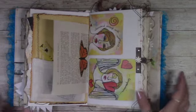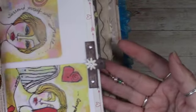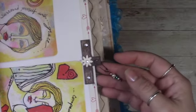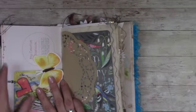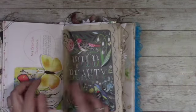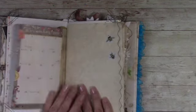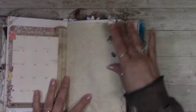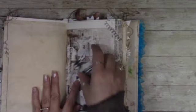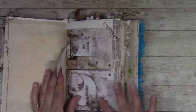Here I have another edgy. This is the way this edgy looks, with a little tab. It has this little light bulb pen. Another butterfly. Here's the other side of that beautiful paper. Brown doily. Some more of that beautiful planner paper. I added these cute little beads to this one here. More butterflies. Another one of that beautiful paper from that magazine.